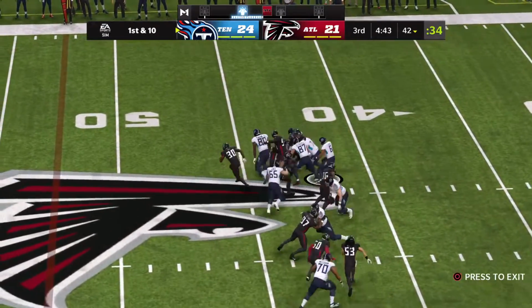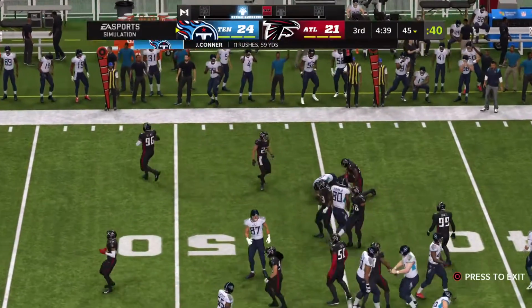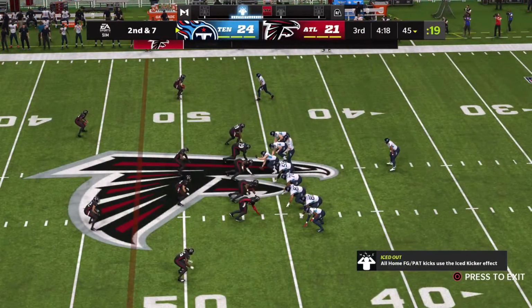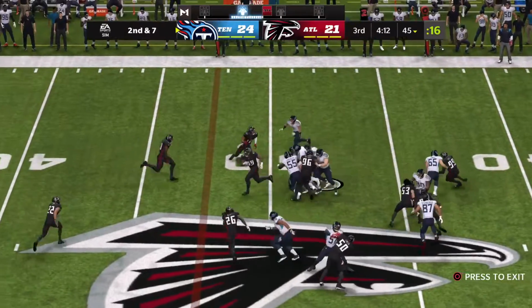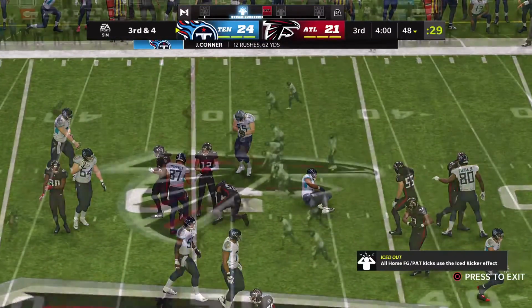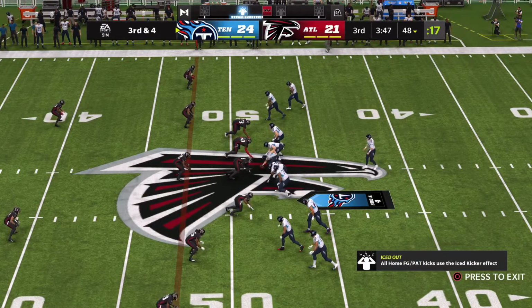A give running right is countered, and 3 yards there takes him to the 45. The last run got 3. Now here's 2nd and 7. This is Conner running right, pushing forward for 3 up to the 48. 5 men in the secondary now for the Falcons on third down.